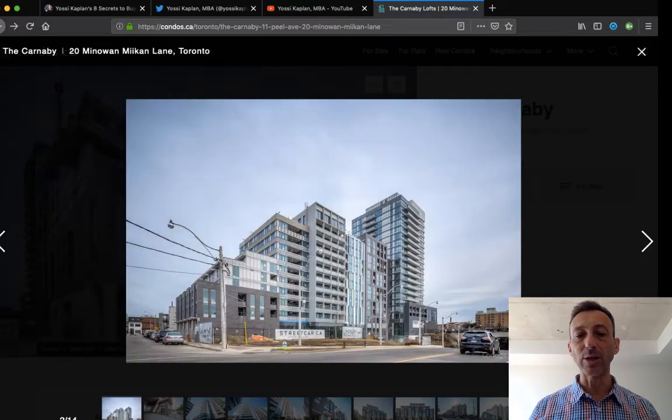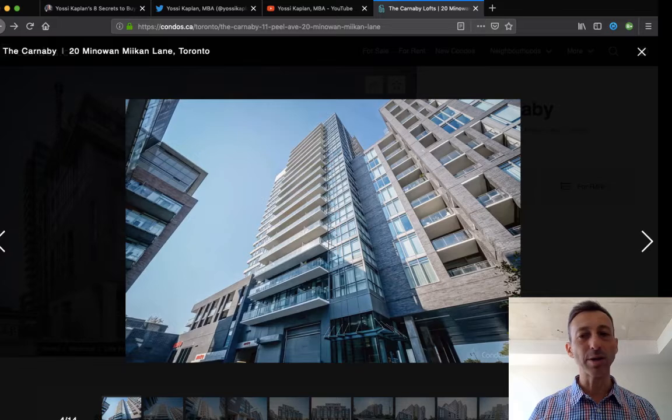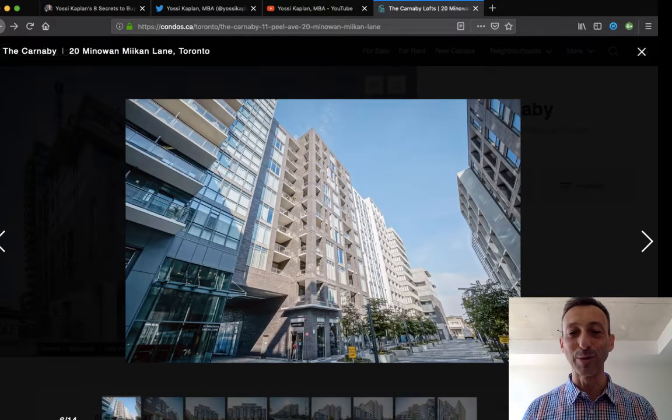And to me, a good unit is one that has a view and a great layout, because the layout is the biggest problem in Toronto. Investors, I told you before, do not buy units with a crappy layout. Just don't do it. Just don't. Let someone else. We call them the dog units. The dog units. That's what the realtors, the old school people like me, call them.